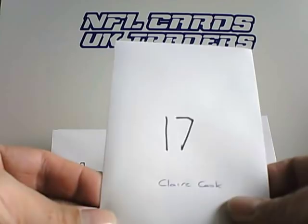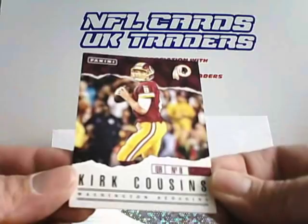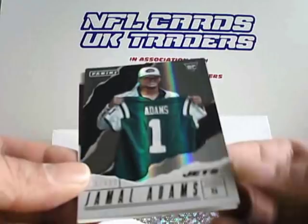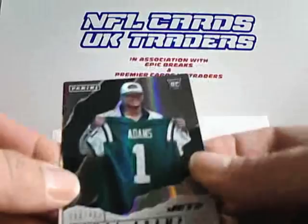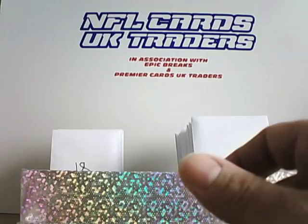Claire, 17. Claire Cook has number 17. And it's another Panini Father's Day pack, 2017. Two cards, usually. Okay, and you have Kirk Cousins is the first one, and Jamal Adams, numbered rookie for the Jets. That is numbered to 499, with the Jets, Jamal Adams, and Kirk Cousins. Those are for Claire. We have another one coming up in a bit.